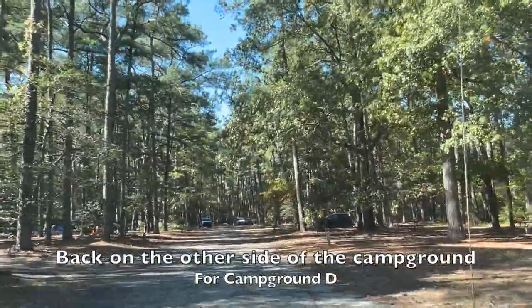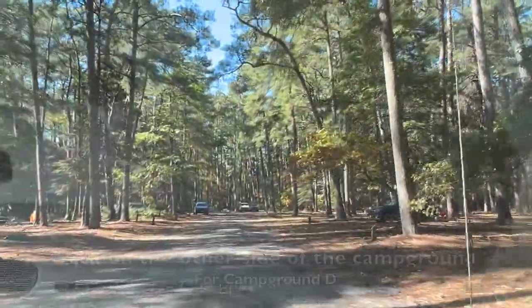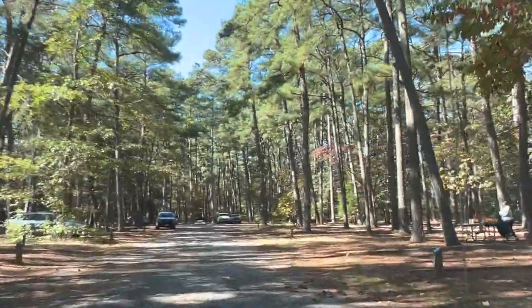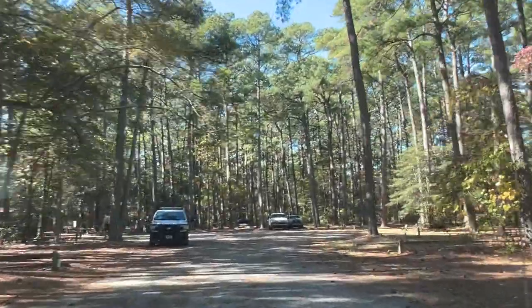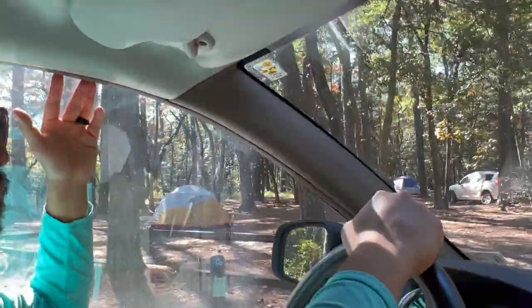We just made a left turn to Main Street, which is where the Campground D sites are. They are very heavily wooded, which is so nice. I love places like this where there's lots of shade, but we're still near the water. It's ideal, you can see. We'll set up. The campground is full today.